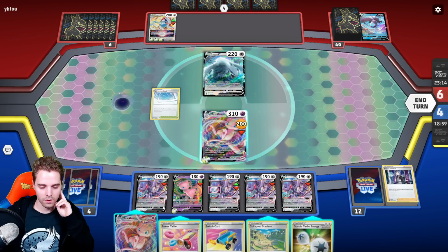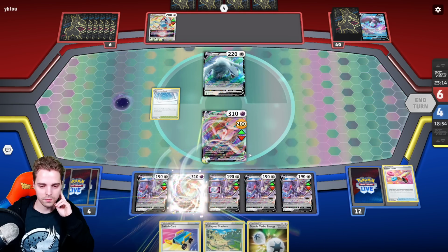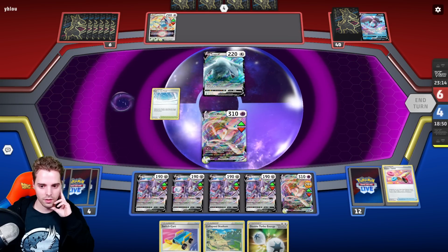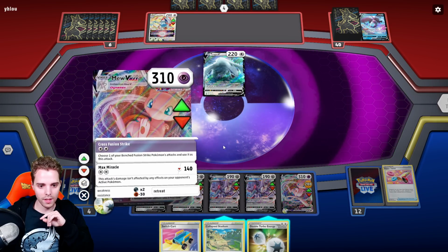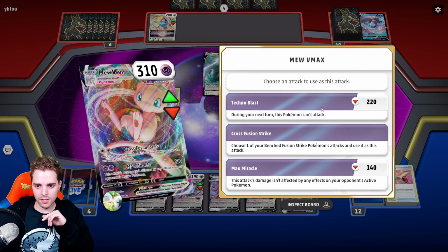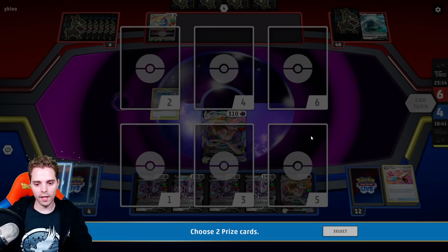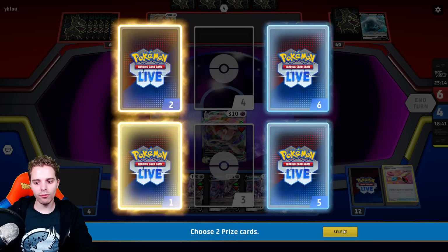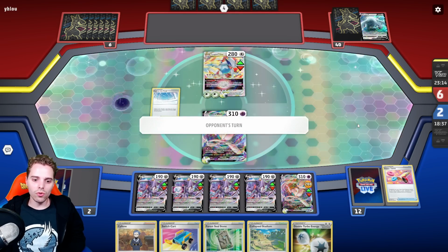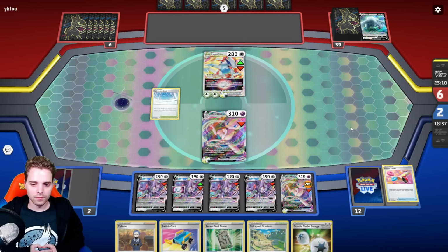We will play down the tablet, slap down the Mew, retreat, and then we could actually collapse Stadium next turn. Cross Fusion Strike for the Technoblast. Let's go. Okay, that's 2 down. Come on, Cyllene. We really need you. Cyllene! There we go. Cyllene into Escape Rope, to Echoing Horn Rope. That's what we need to do.